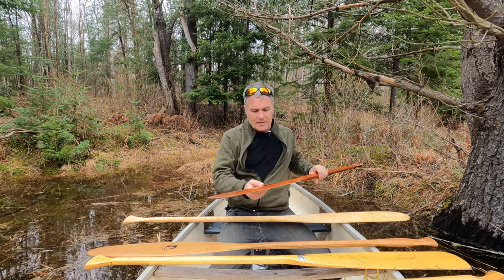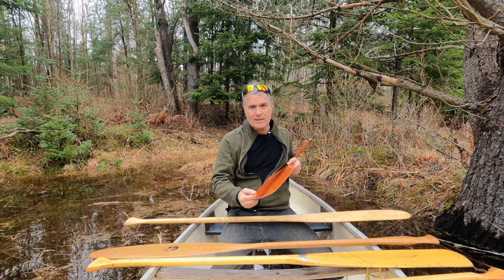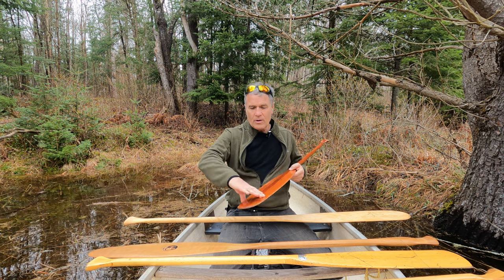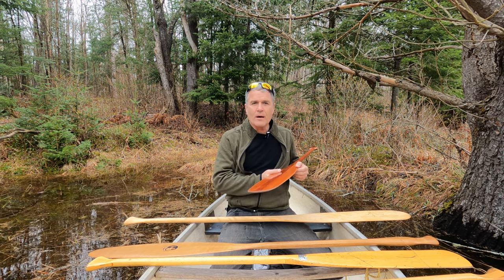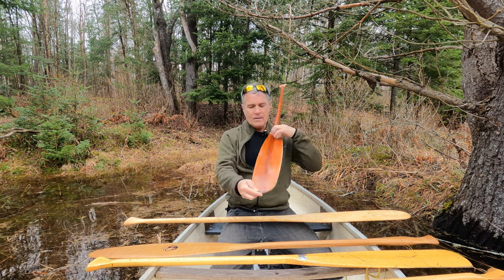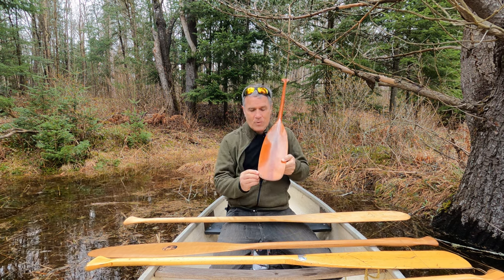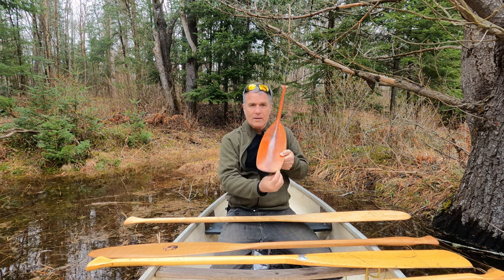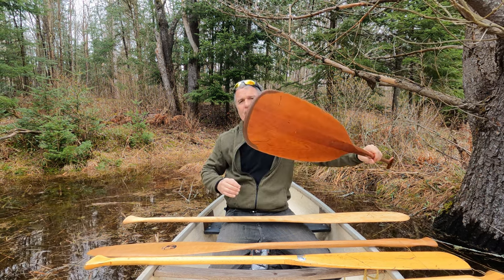They make paddles like this. This one's made by Gray Owl Paddles. I bought this one for my son. This is more of a modified beaver tail. I'd call it almost close to an otter tail paddle, right? This one is laminated, but it has a resin base to it. I don't know if you can see it. I think you can see that.